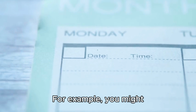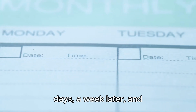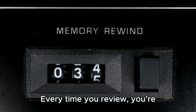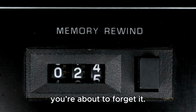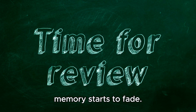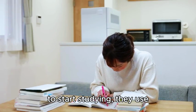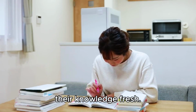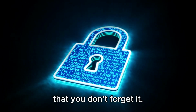For example, you might review something after 1 day, then again after 3 days, a week later, and then a month later. Every time you review, you're reinforcing your memory at just the right time, right before you're about to forget it. The key is timing your reviews just before the memory starts to fade. Japanese students don't wait until the night before a test to start studying. They use systematic review to keep their knowledge fresh. This technique locks the information in, ensuring that you don't forget it.